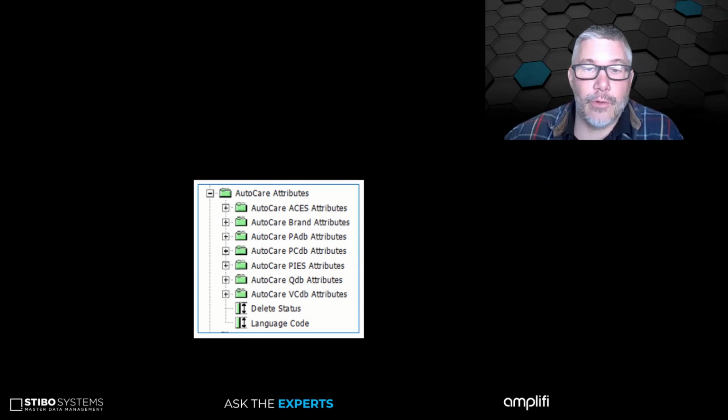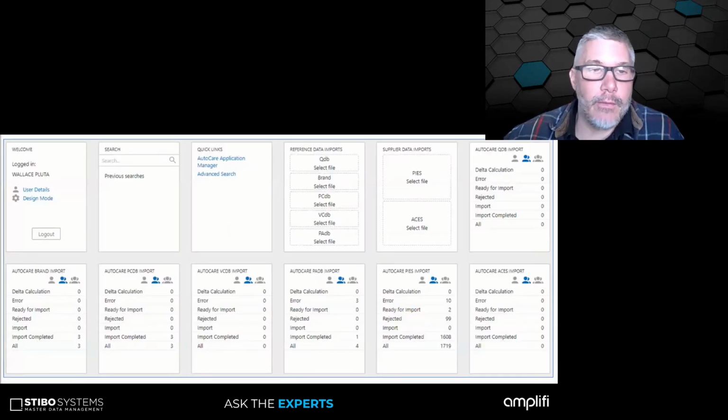Next slide, we're going to start looking at the web UI. Here's a look at the default browser-based user interface, or web UI, in STEP. Visible here are several widgets designed to process all the various AutoCare import files: QDB, brand file, PCDB, VCDB, PADB, ACES and PIES. Those are just to the left of the top right. Following those are the workflow state widgets, which as you can see have rows representing the corresponding states in the workflows.